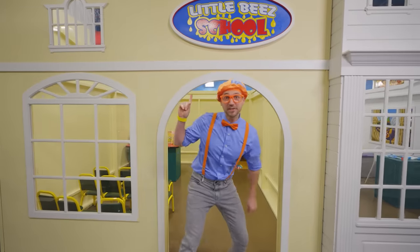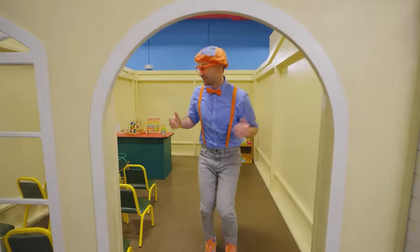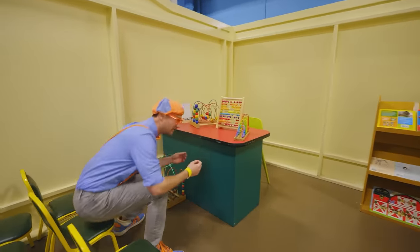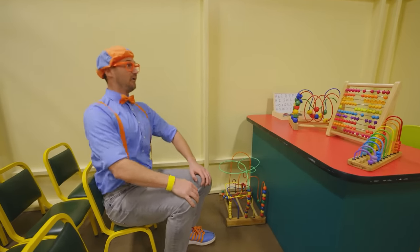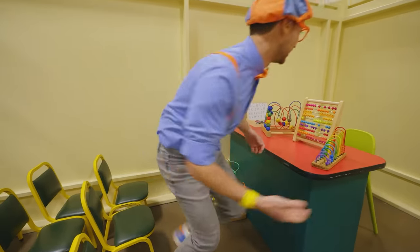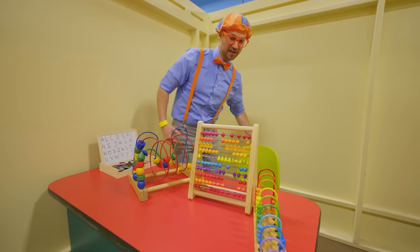Woo-hoo! The Little Bees School. Yeah, I love schools. It's where you can go and learn. Whoa, cool school. Wow, a lot of chairs. This is where all the students sit so then they can learn from the teacher. Ooh, yeah, I love learning. Ooh, now I can be the teacher. Whoa, yeah, I have my chair right here.